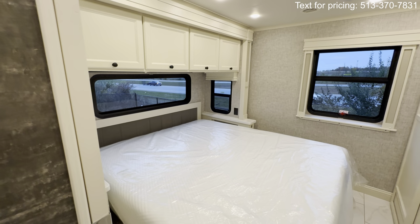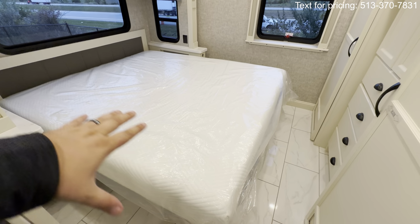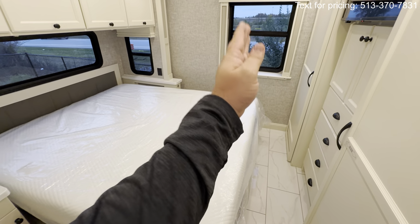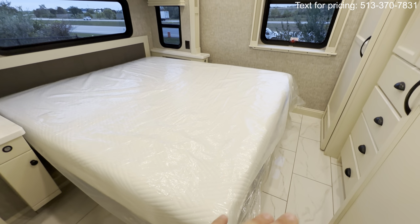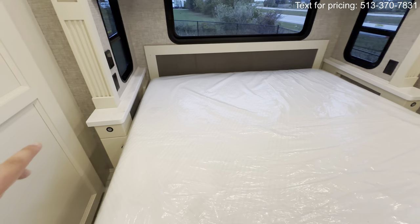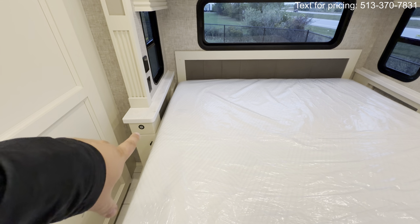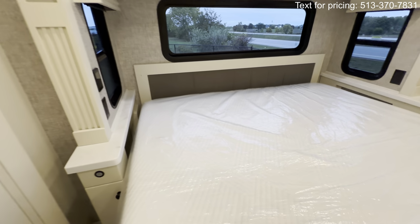And this is one of my favorite bedrooms for all Class C. So you have my personal favorite setup. You have the east to west slide bed, meaning the bed is not running right here. It's running this way. But the slide allows you to have a little bit more space. You're also going to notice on both sides, you're going to have a little bit of storage. And then also USB there as well, which is always a big time plus.